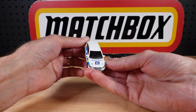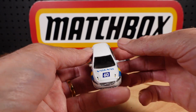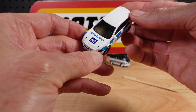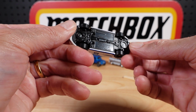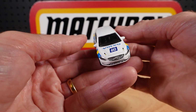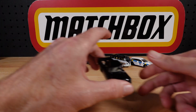Volvo came in at number 5, and I was never quite sure what they were doing with this. Is it a police car? Is it a pace car? Is it a race car? Who knows? Maybe it's a nod to a real car. I don't know. Number 60 on the door. It feels like a race car. Volvo V60. It's all a bit confusing for me, but maybe you know exactly what it was all about. Good looking car. Rims look good. Everything looks good. So definitely earned a spot.